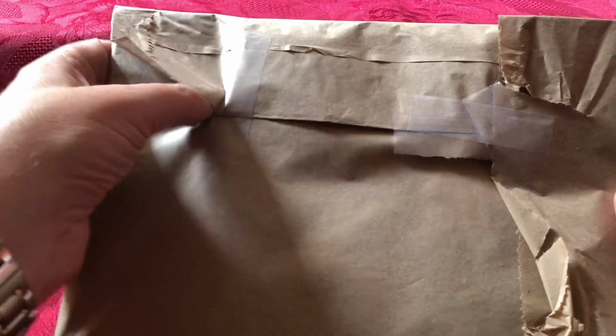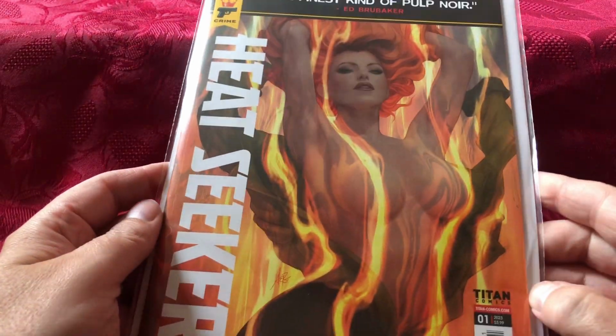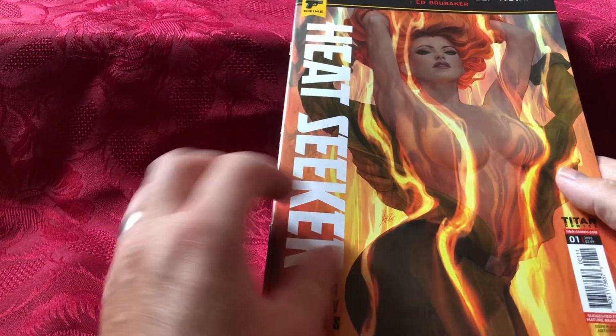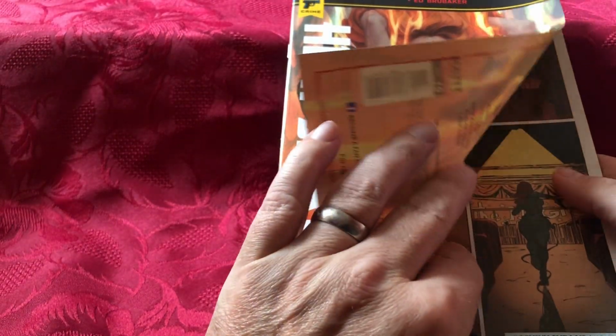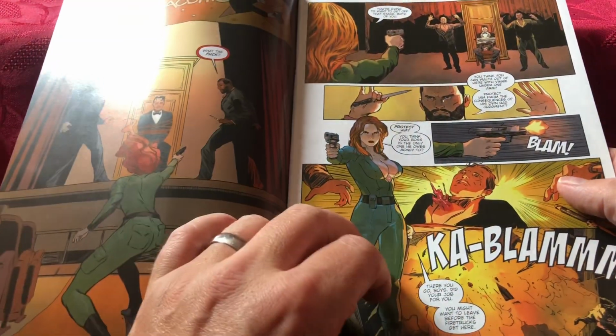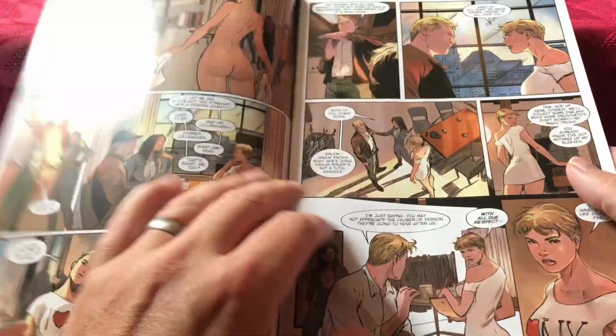Let's take this thin one first and see what's inside. Two comics in here. Bagged and boarded. Let's take a look at what they are. So the first one, I don't know, is... Okay. A Gun Honey series Heatseeker, issue 1. I do have the previous two Gun Honey mini-series from Titan Comics. Sort of comic noir. Noir-esque. And, yeah, they're pretty good. I did get the graphic novels as well.